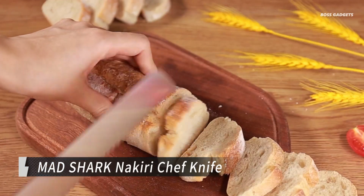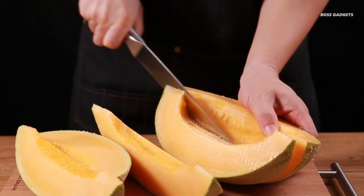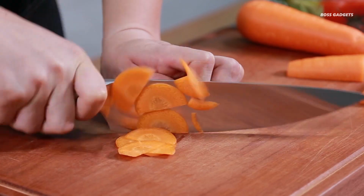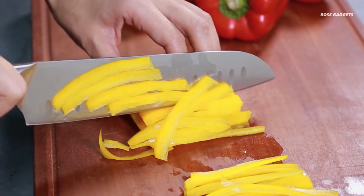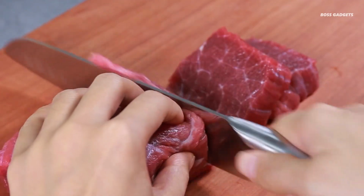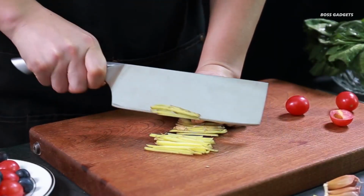Experience precision vegetable cutting with the Mad Shark Nakiri chef knife, expertly crafted for both home cooks and professionals. This specialized knife features a thin, straight blade with a subtle curve that delivers flawless up and down chopping motion. The unique squared-off tip ensures complete cutting board contact for perfectly uniform slices every time.